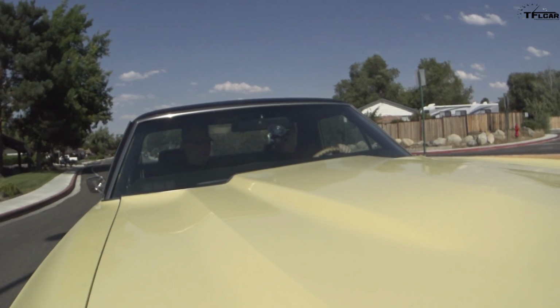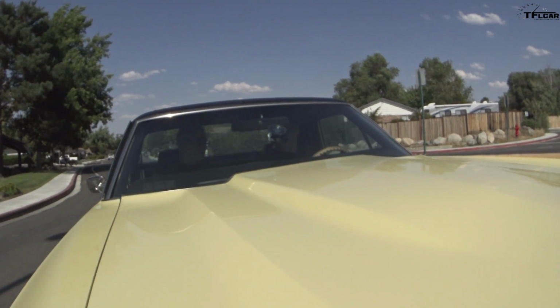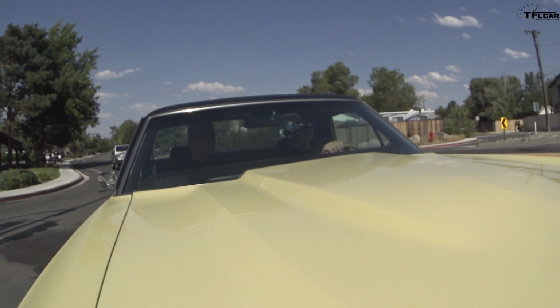But basically, he built this to be pretty close to original, a driver with little custom touches. Which is what it is, and it's really clean. It's not a 100-point show car. It's a fun, clean driver. That's original.